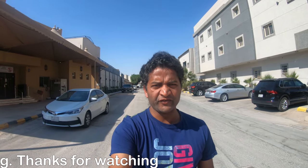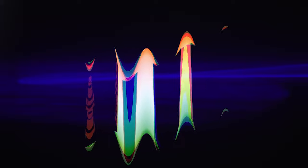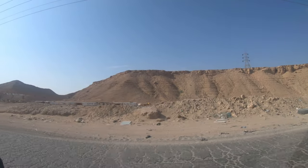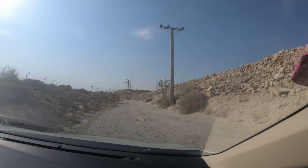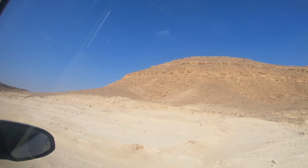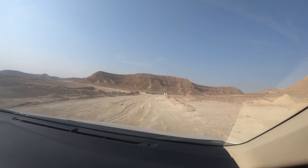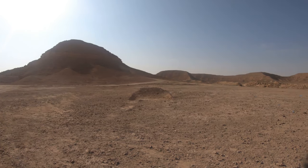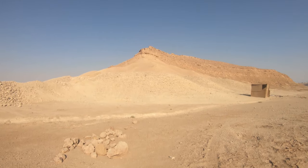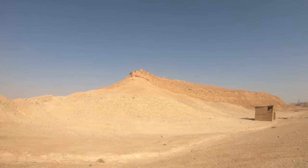So today we are going for a hiking on a different location. So let's go. We are on the location of the hiking. This is called Old Valley hiking. So let's go. We are going to climb on this one first. So let's go.